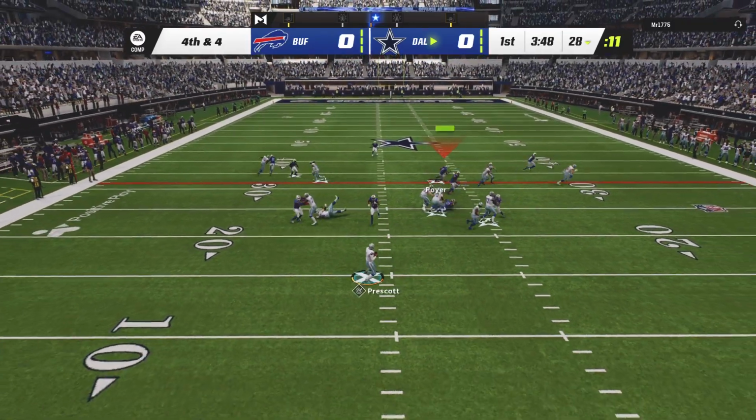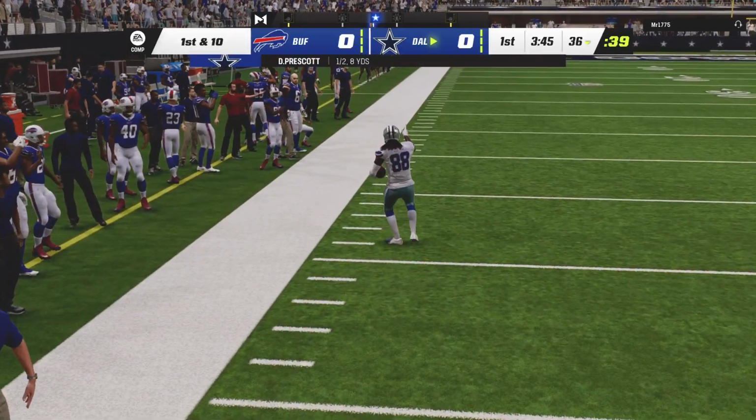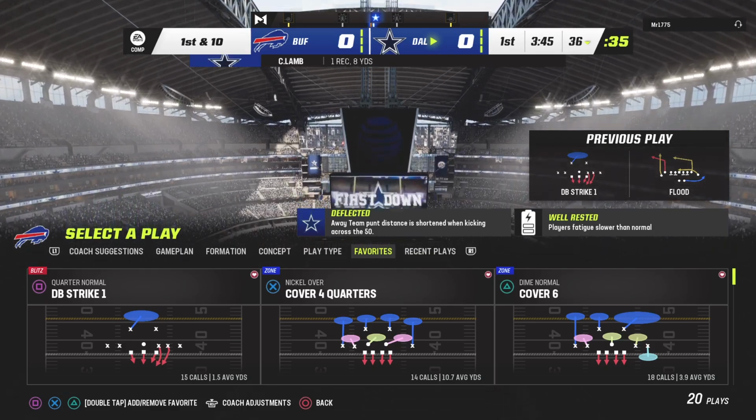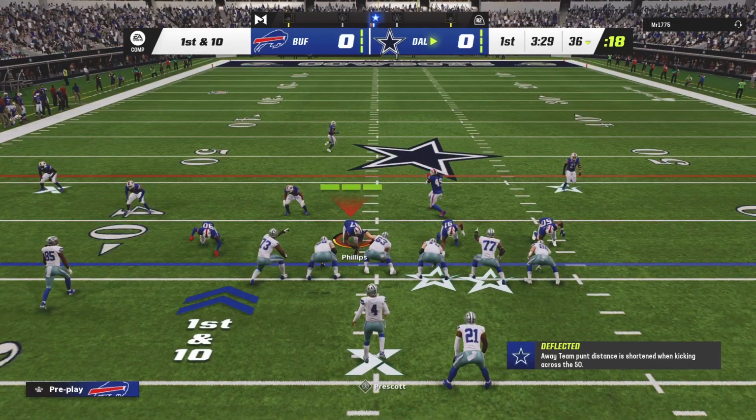Prescott to throw on fourth. Open man Lamb, it's complete. And he gets this up across the 35 before he's out of bounds. A curious decision to go for it, but it pays off for the first down.